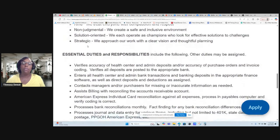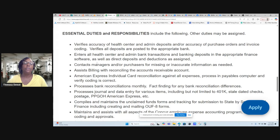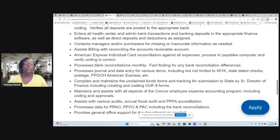Now, when you go in a little bit further, it talks about their mission and codes. You can read it on your own time, but when it breaks it down to what your duties are going to be, what you're going to be doing every single day, you're going to verify accuracy of health center and admin deposits and accuracy of purchase orders and invoice coding, and verify all deposits posted to the appropriate bank. You're going to contact managers and purchasers for missing or inaccurate information as needed. You're going to do American Express individual card reconciliation against all expenses, process payables, and verify coding is correct.